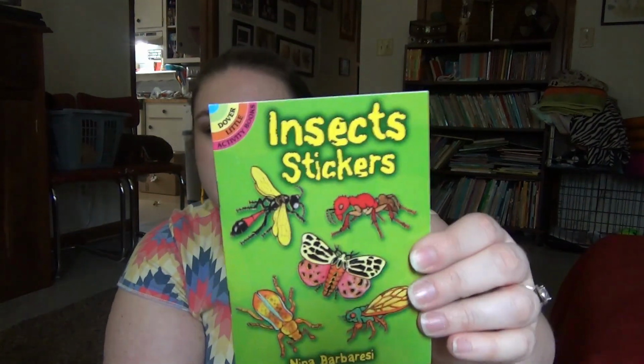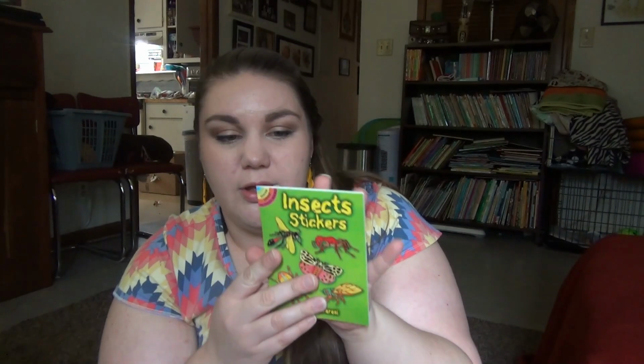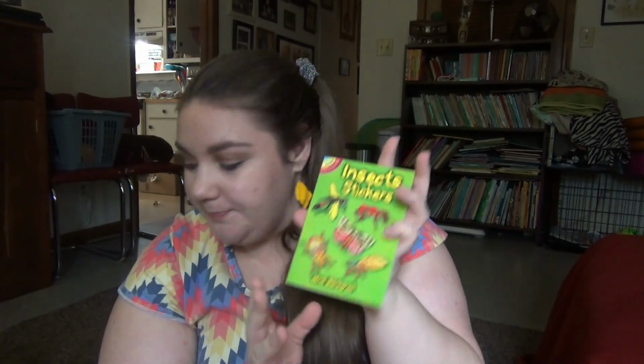But I always loved these little Dover books, like the sticker books, the little coloring books. They're just so cute and so small. And like this is only like $1.99. So these are really cheap. The bird watching one was like $6.99, so it was a little bit more. I should have known by the price that it was not going to be tiny.